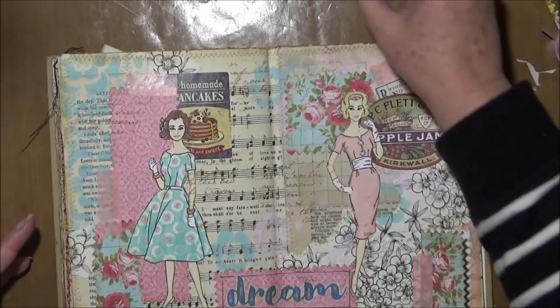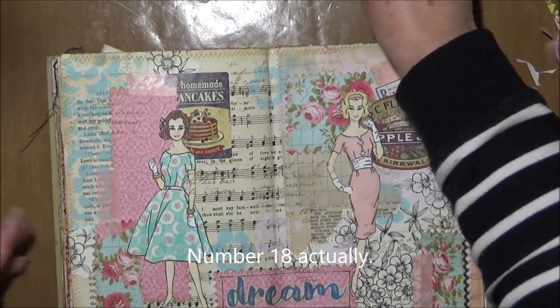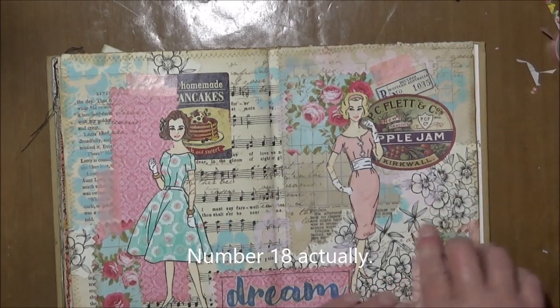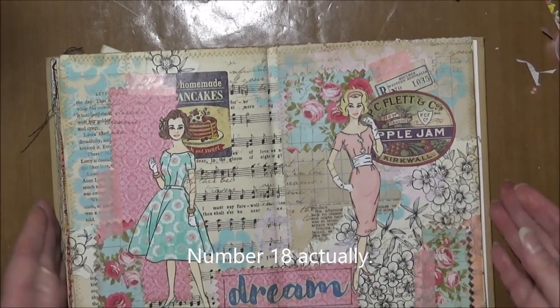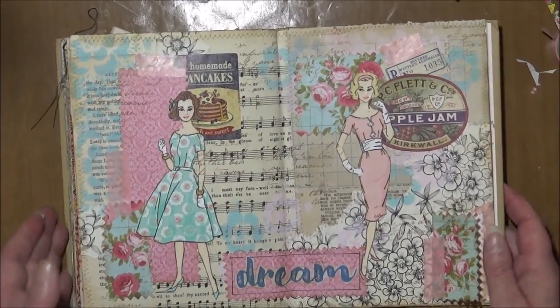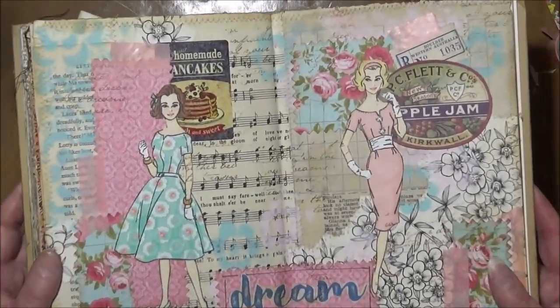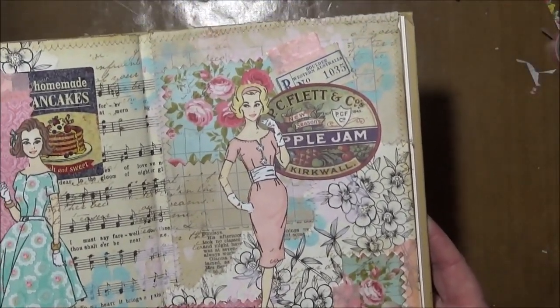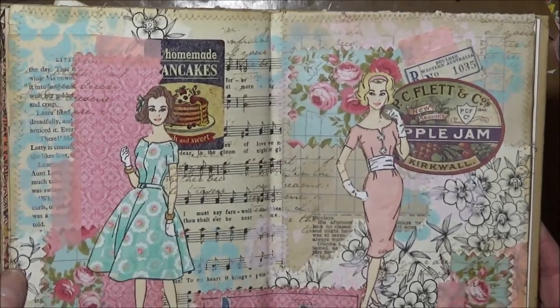And this was number 20. So I think I'm still a little bit behind because I really struggle to do it every week. But never mind. I'm really happy with this one. So that's how this one worked out to be. I like this one, it's quite pretty.